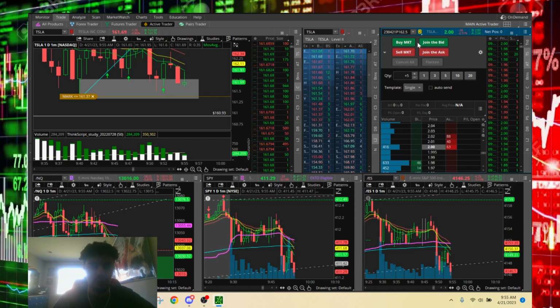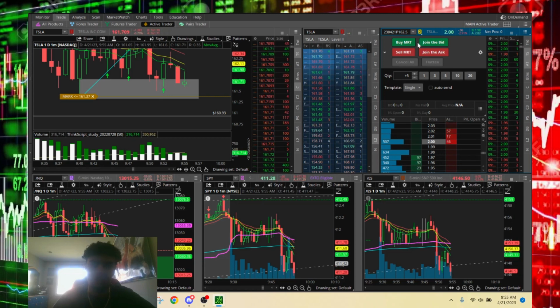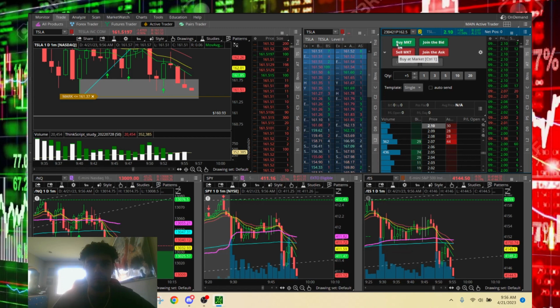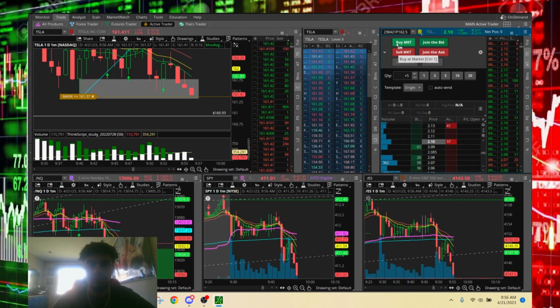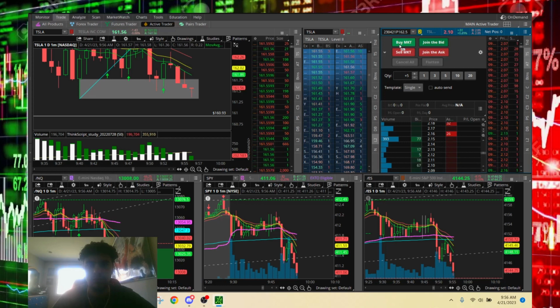SPY is dropping quick, though. I'm okay with being done for the day. It's not a problem. 50 is about to break on Tesla. Let's see how quick they take this out. There it goes. That's what I was talking about. It has to be quick at those levels.